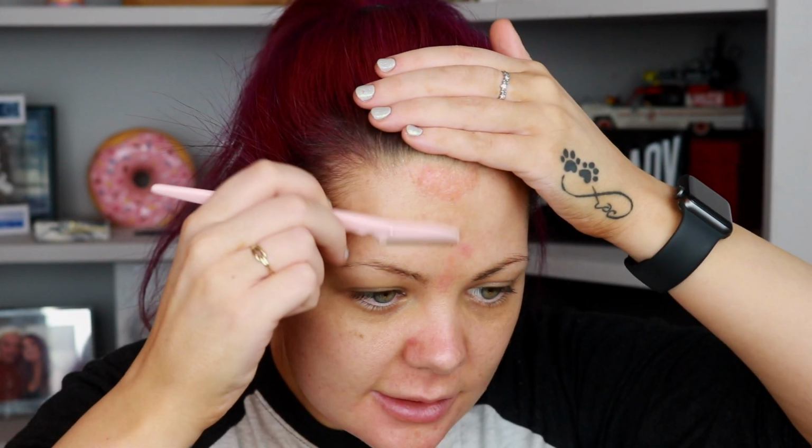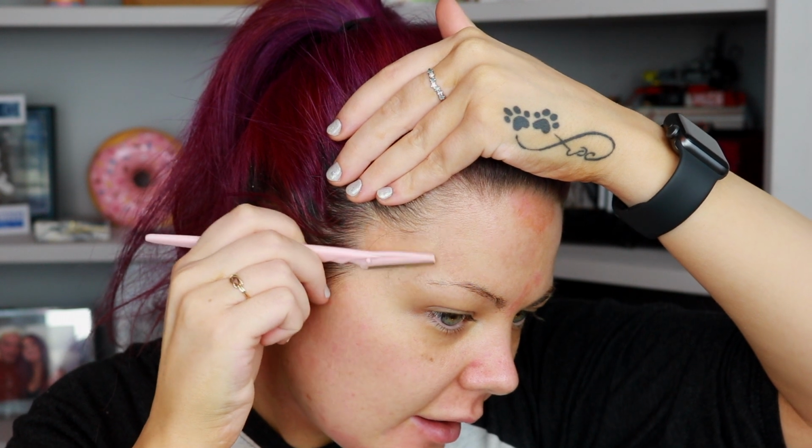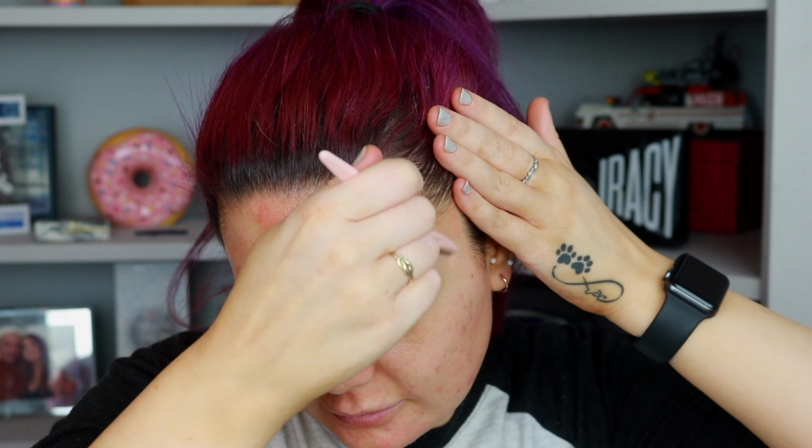Or if you get hair on your forehead, it's probably the easiest part, because it's so flat and the skin's taut on it anyway. If you want to do your eyebrows, then just pull it down to the eyebrow. Just be very, very careful.